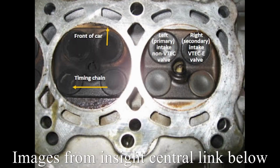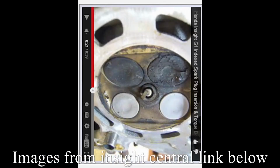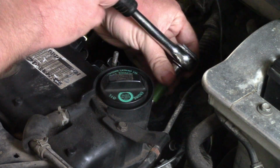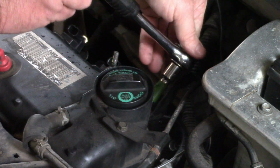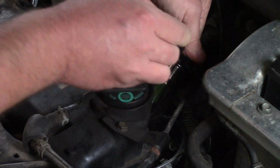You know, there's 4 valves in the head. You want it to point towards, I guess, the front driver's side one. That's the VTEC valve for each cylinder. That's where they do it. So we're going to torque it down, compress that thing, and see if it winds up where we want it to. So I'm going to do most of it like this, and then I'll put the torque wrench on it.